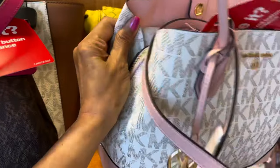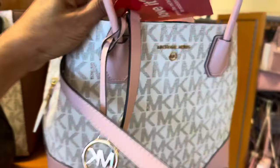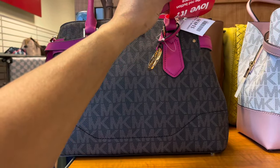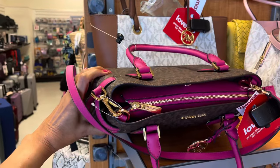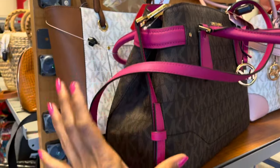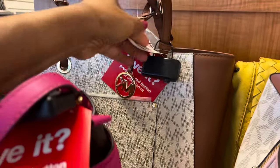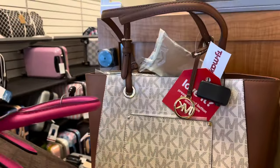Let's see the price for this beauty right here. $150. And I like this one because the handles are so bright. It's also $150. It's a different style though. Let's see the top. Three compartments. Middle zipper. I love when it's belted. Beautiful. And there's a tote in the back. This one is $130. Big pocket outside.